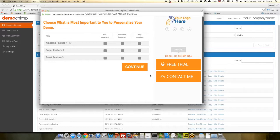But here's what happens. Here's how DemoChimp automatically matches or maps the demo to their unique interests. So they're able to put in what's important to them. So let's say that I think this feature is somewhat important, this one's very important, and let's say this one's not important to me. So what it's going to do in the background is there's a bank of video segments. DemoChimp personalizes video and documents so that your prospect always automatically learns about your solution in the best, most relevant way to them. And so what it's going to do is pull different video segments together into a unique experience for this particular prospect.